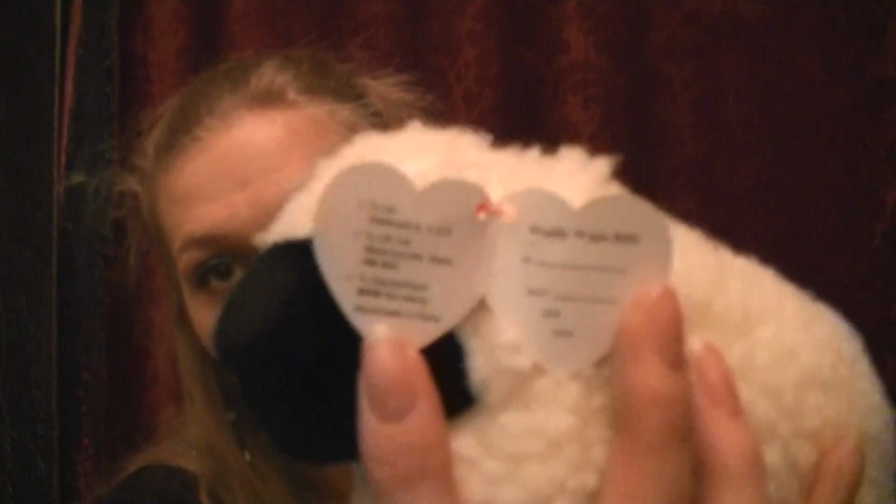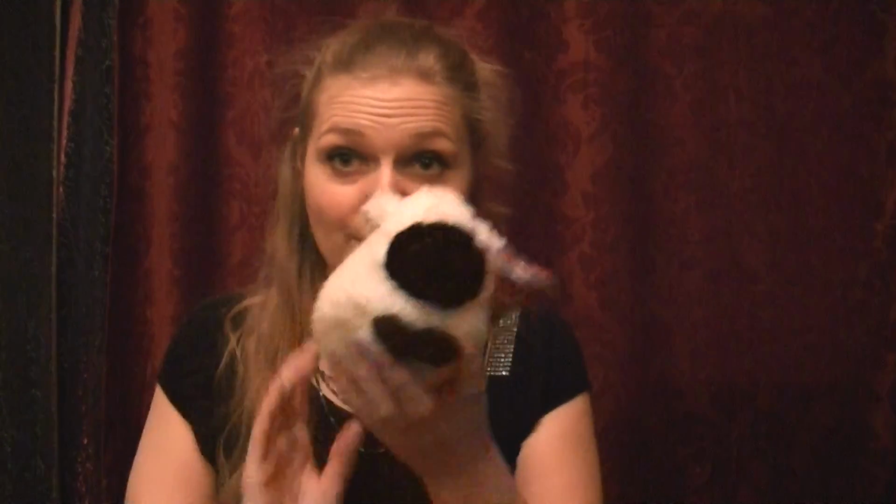The tag is old, you could tell. Okay. His name is Wooly, and it just says to and from. There's no story like the old ones used to have, like the poems. There's nothing in there, so it doesn't really give us any information on what kind of Beanie Baby he is. If you guys know, maybe leave it in the down bar below, but I have no idea what he is.